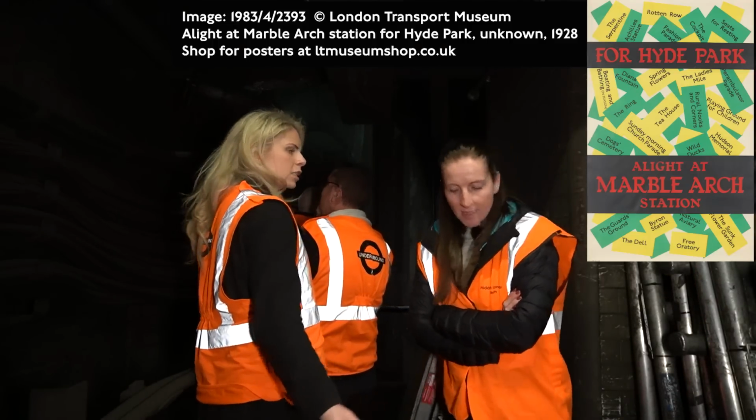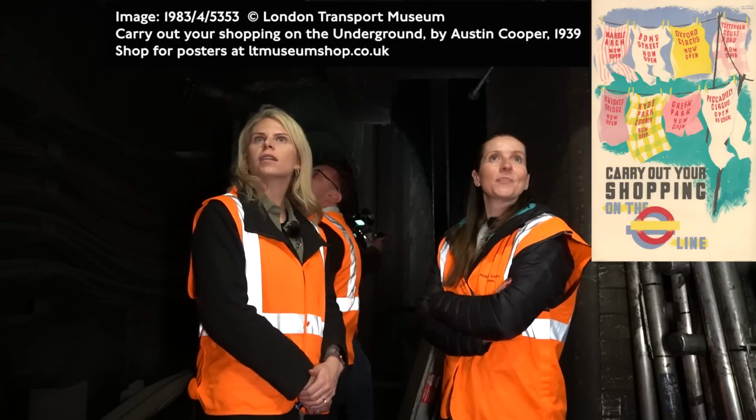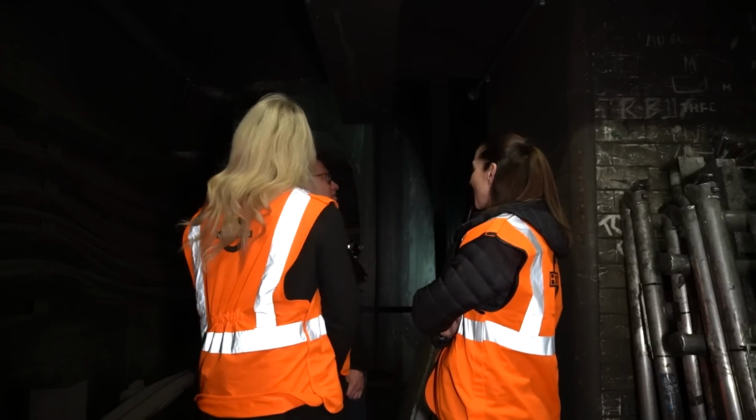Oxford Street, centre of town. All the theatre and circus posters, and shopping. It's the same thing as we have today.